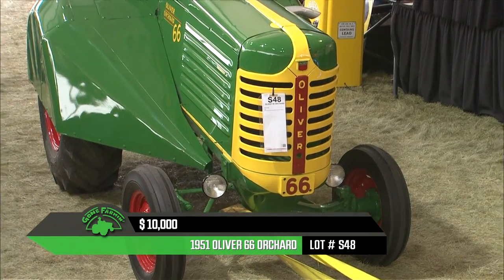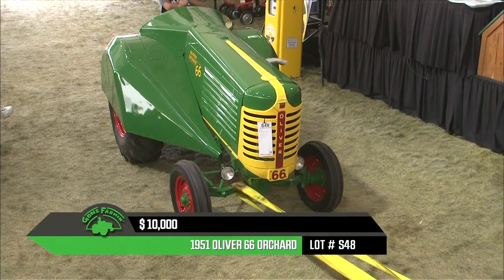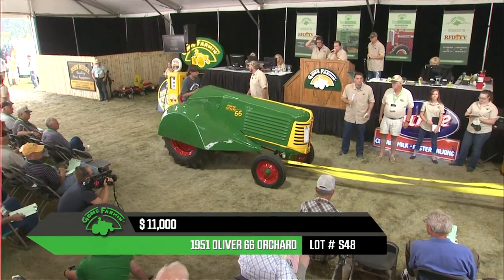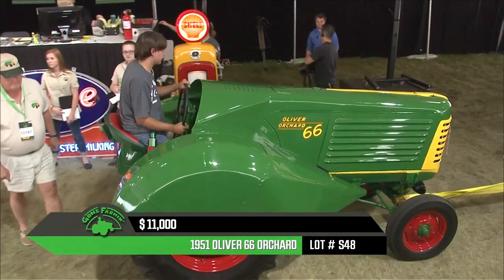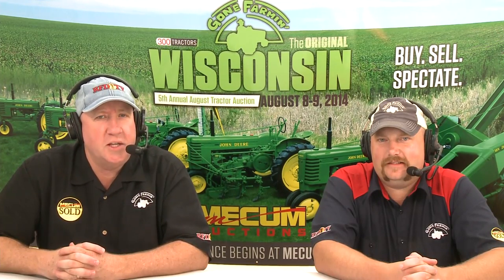$10,000 bid right now. $11,000. And these Olivers, of course, the orchard tractors always bring pretty decent money. $11,000, and the bid's going to go on that Oliver orchard. And Max, as that one rolls out, we're going to take a quick break, but don't go anywhere. There's plenty of Mecum's Gone Farmin, Wisconsin coming up right after this.